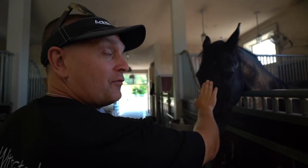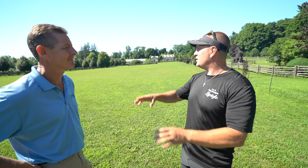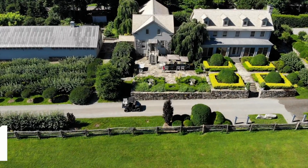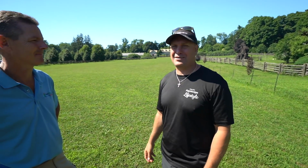She's got horses, Parisians, donkeys. Of course, the most incredible garden, because this is Martha Stewart's place. How cool that Martha Stewart is living the Aquascape lifestyle now.